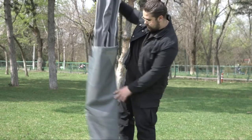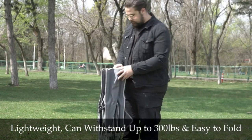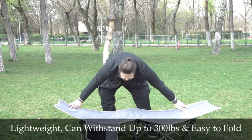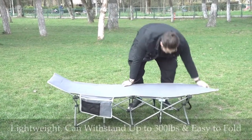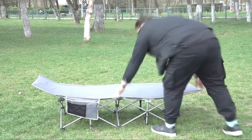Cot pad. It is lightweight, but can withstand heavy duty up to 300 pounds. Folding and unfolding is very easy and takes few seconds. Just pull out and stretch the cot and push down the legs until it lays perfectly flat.